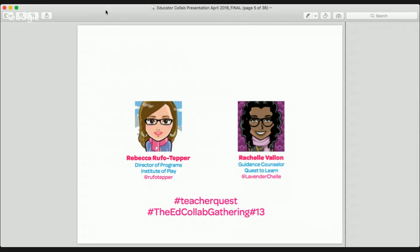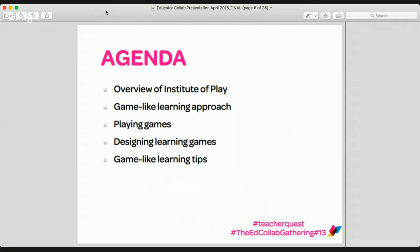So I just wanted to overview very quickly what we're going to be talking about and discussing today. We did an overview of Institute of Play that Rebecca shared for you and some of the work that Institute of Play has been engaged in, and I'll share one of their largest projects, which is a little bit about the school, Quest to Learn. We're also going to discuss the game-like learning approach. So what does it mean to incorporate games into the classroom? We're going to play some games, and we're going to share some games that we've created that you can also incorporate in your classroom. And we're going to talk about how to design really effective learning games.